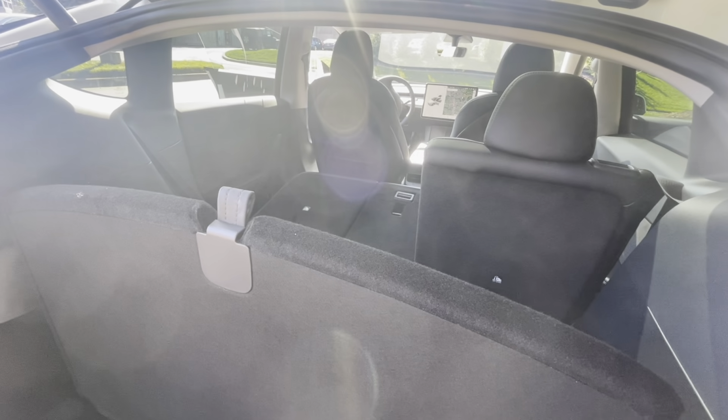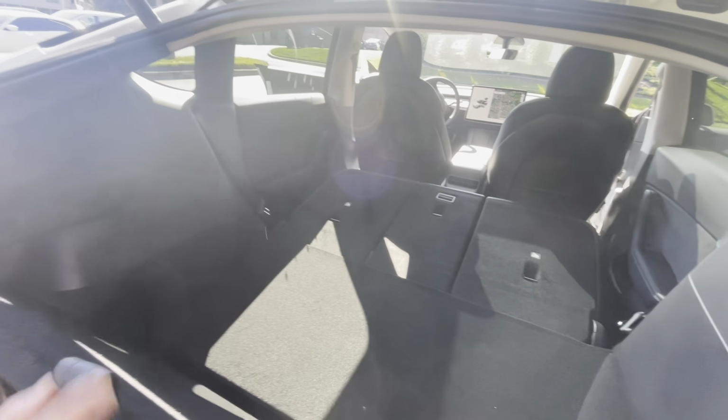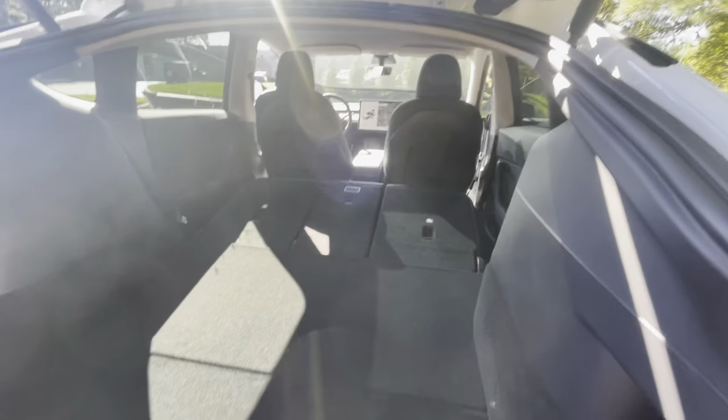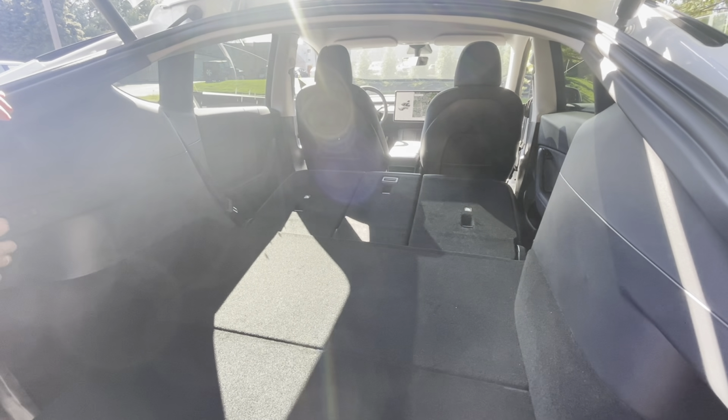Let's find out. The seats just went up. Wow! That's what it's for, babe. It's so that you can have the seats down all at once.